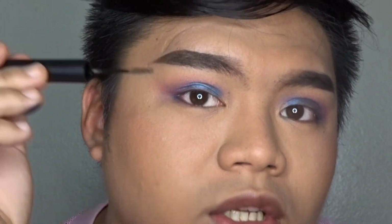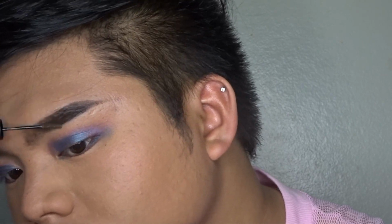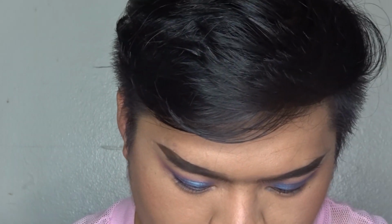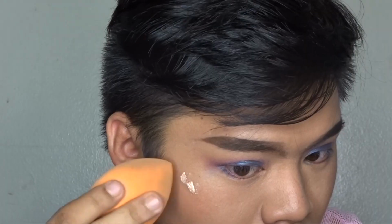I can definitely see the tiny microfibers. This one retails for $22. And now, to highlight, in the box we have the Tarteist Pro Glow, and this one is in the shade Stunner, and it's a liquid highlighter.